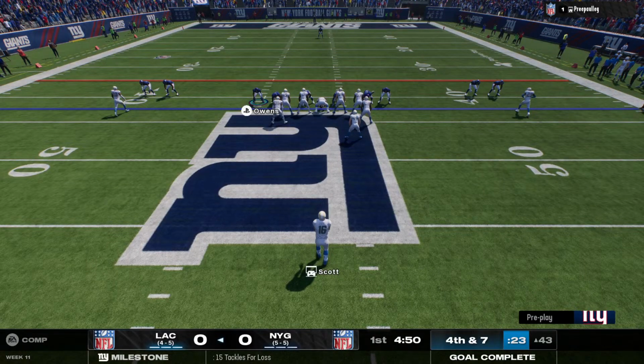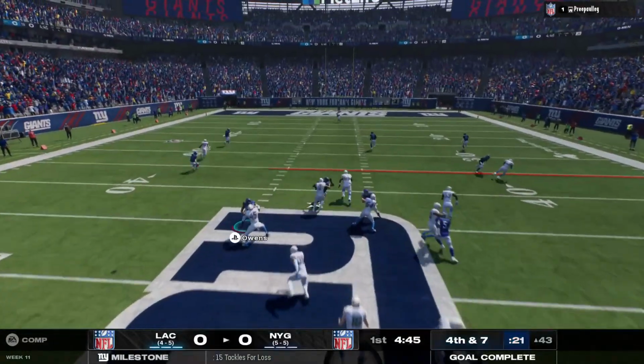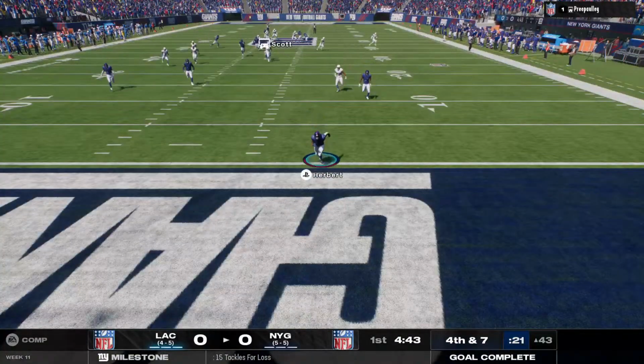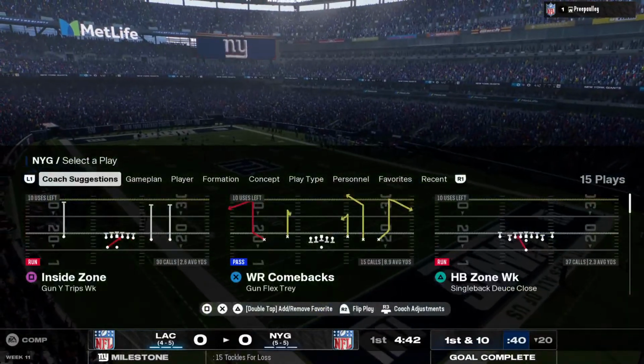On fourth down, out is J.K. Scott to punt for the Chargers, as they'll say no to the long field goal and hope to pin them deep. And no return forthcoming. It's a touchback.